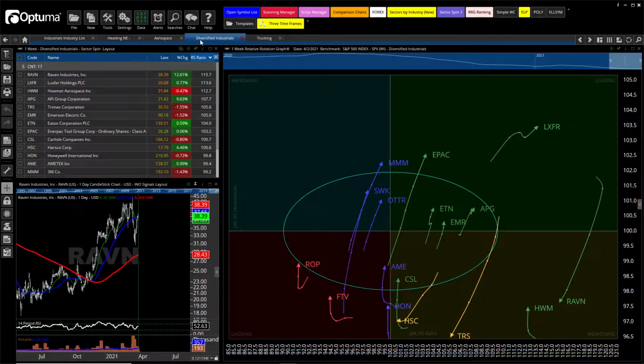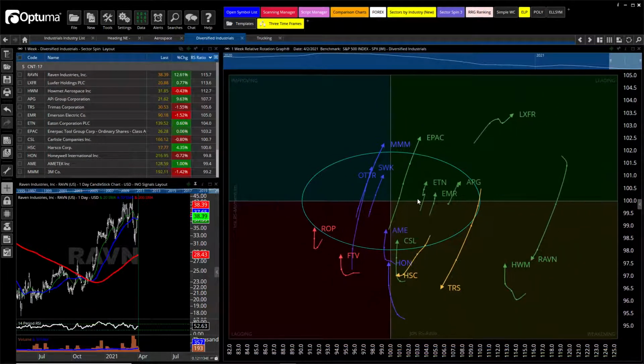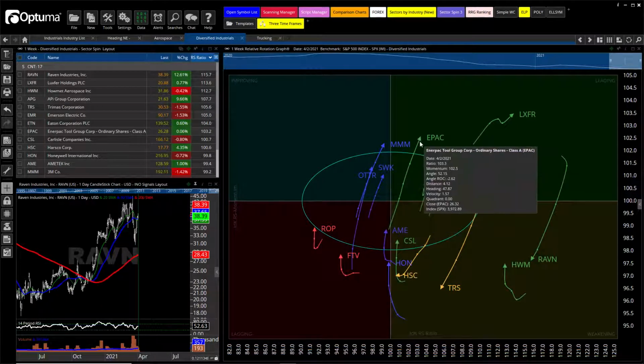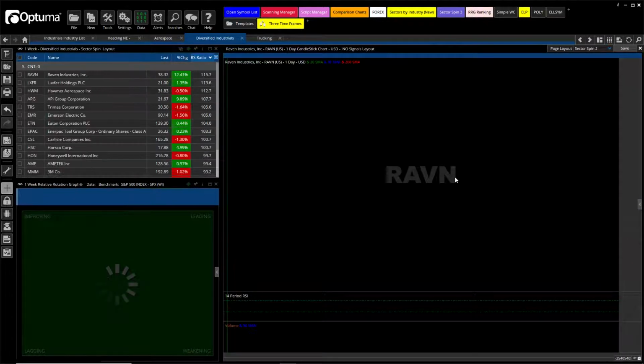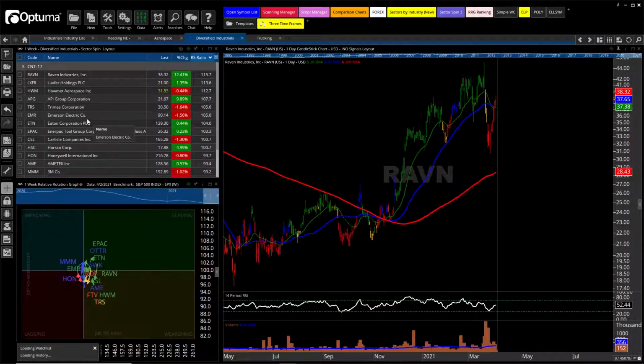All right, let's switch over here to Diversified Industrials and take a look. Let's focus on those with rising northeasterly headings and those that are approaching a move across the leading quadrant. Let's take a look here at Interpack Tool Group. We'll take a look at 3M. This is Otter Tail Corporation and Stanley Black & Decker. Likewise, I'm going to just go ahead and switch the layout here to this different layout, and then we'll start in here first with Interpack.